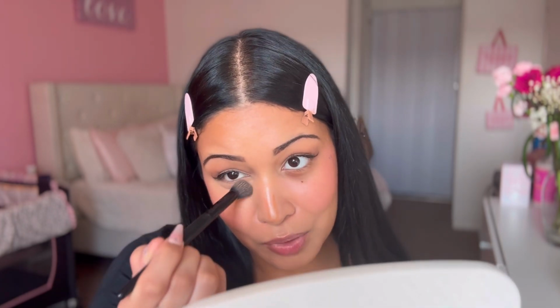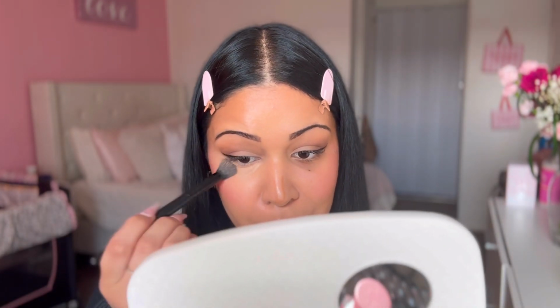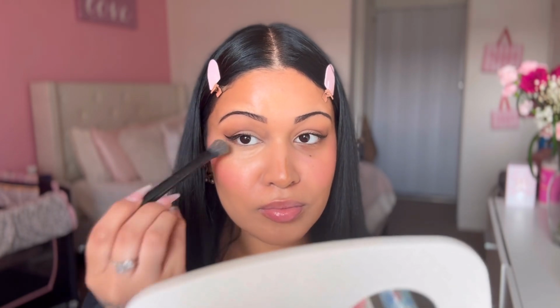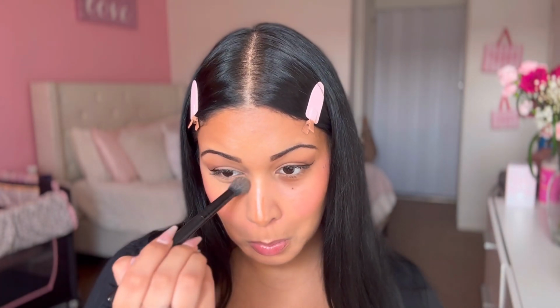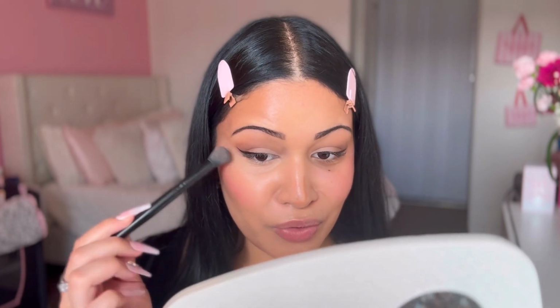And I crease really bad underneath of my eye. Crease extremely bad under my eye. So usually I know that there is a concealer brush that Hourglass sells. I honestly really do want to try it because I love a good concealer brush. This one is from e.l.f. It gets the job done, but I don't feel like it leaves the most subtle, most blended under eye, if that makes sense.